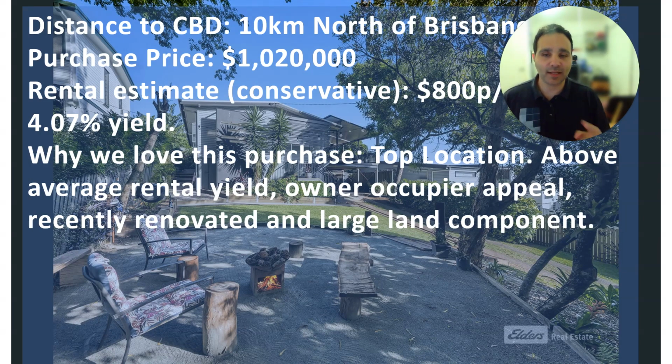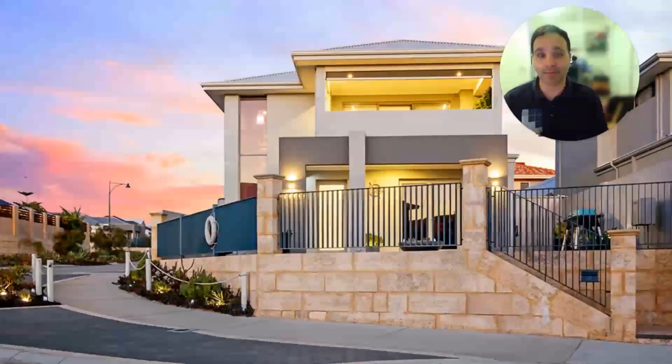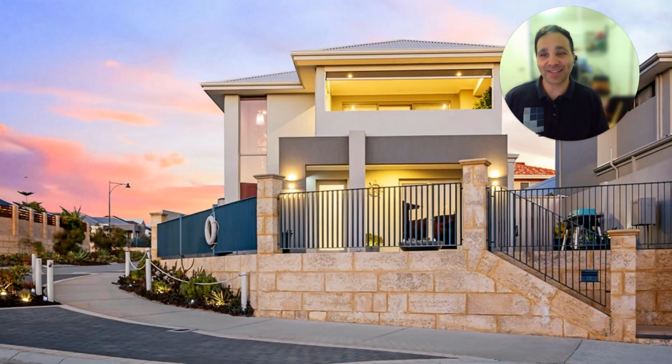And why do we love it? Again, it's a top location, that's what we always focus on, above average rental yield, owner-occupier appeal, it's recently renovated, and it's got a large land component to it, so it really does make sense. This one I kind of fell in love with. I was a little bit jealous when my client bought this.